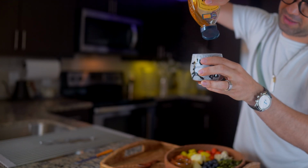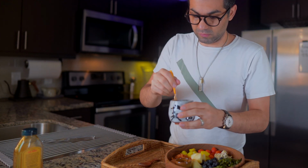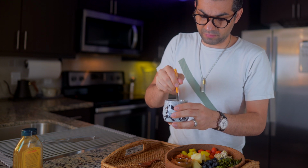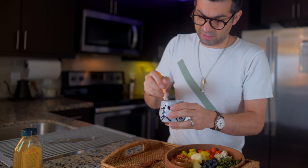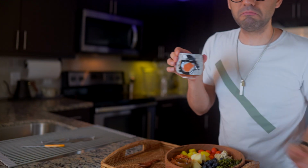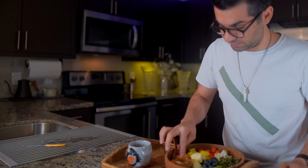Ooh, look at that. That cinnamon wanted to escape. And that's it. Then we'll mix them. You gotta make sure to mix them pretty well, to mix that cinnamon in there. Now what you can do is make this the night before, make plenty of it, and then pour it for yourself as you're eating.